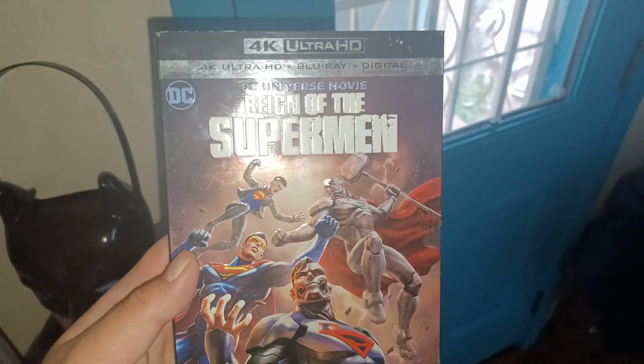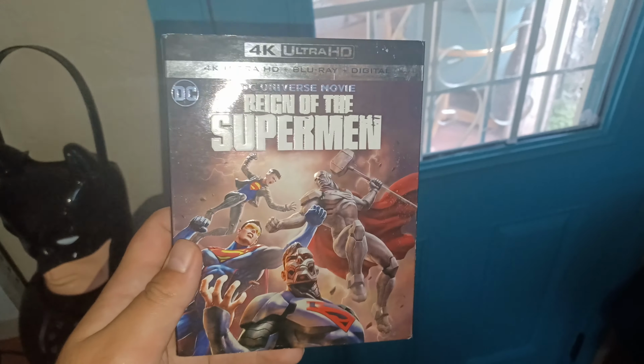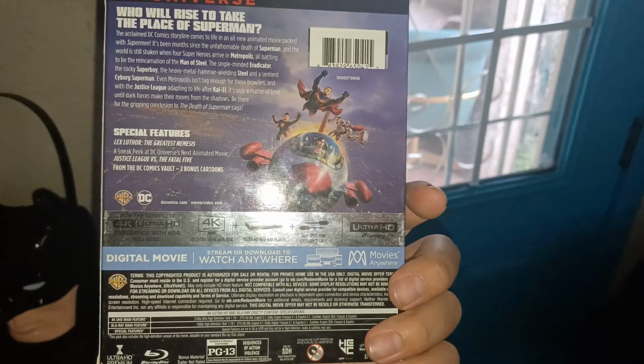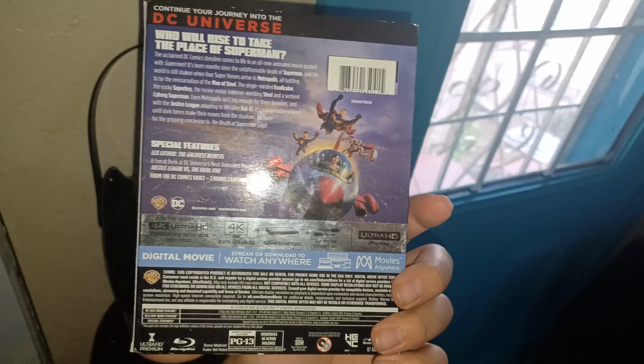Okay, next one's Strength of the Superman. Strength of the Superman's on the 4K Ultra HD for sure, but I watched this movie and it's a good one actually. Like, they're badass looking. Like, look at all these Supermans. It's based on the comic book series about Superman, and that was good. And that was a good thing, exactly what's going on about the places of Metropolis.